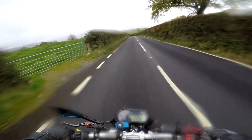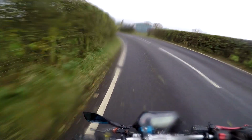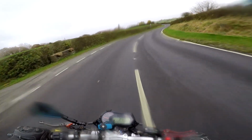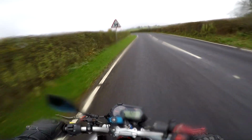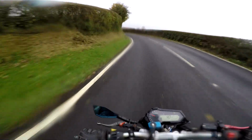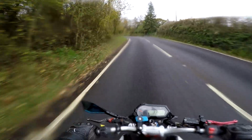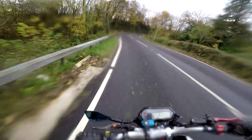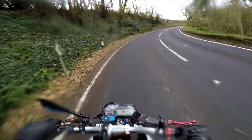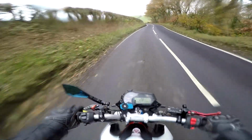I do not know how Max Riss does it. Like, how? How does he go the speeds that he goes? And not come off. That's just pure skill on a very expensive motorbike. But if you were more skilled than what I am, these roads would be fantastic right now.